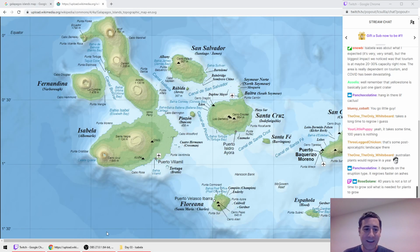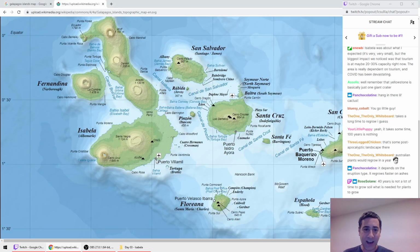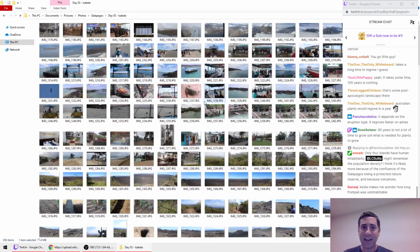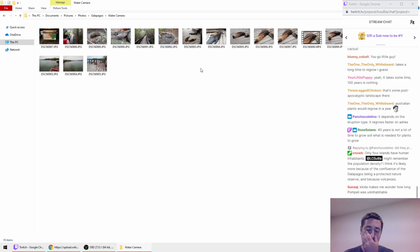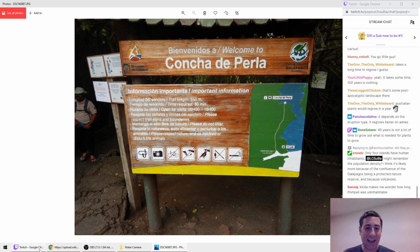All right, so that was our first activity, and the next activity that we got to do is we went back to Puerto Villamil, and we were able to do a little snorkeling trip here in Puerto Villamil. Now, we didn't have this camera with us because we didn't want to get it wet. We had a separate camera that we were intending to take into the water. So these pictures were taken with the camera that we were going to take into the water, at this little place called Concha de Perla, which was right next to the dock.